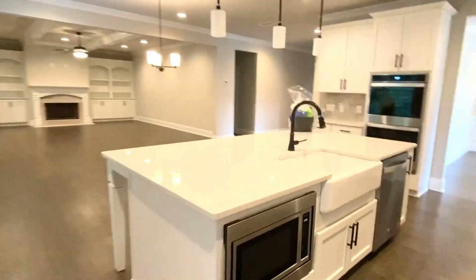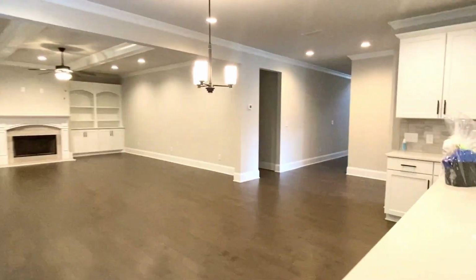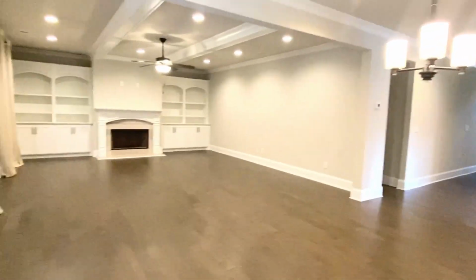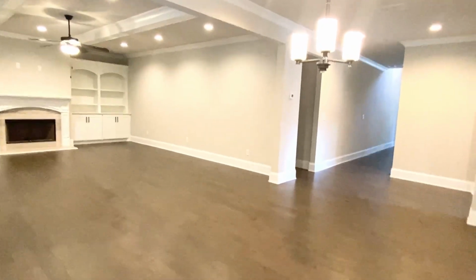All right. So then we have our space for our eat-in kitchen. This is kind of how our last house was laid out, with the kitchen, eat-in kitchen in the middle, and the living room. But this layout just has a little bit more space than the layout at our last house.